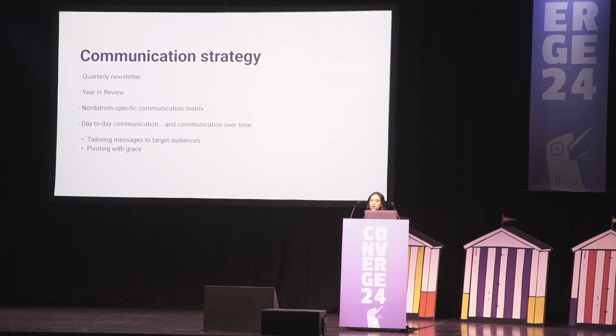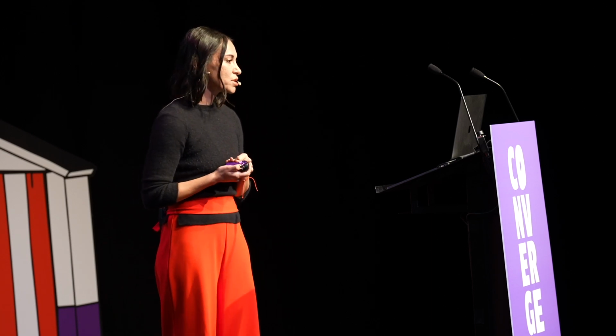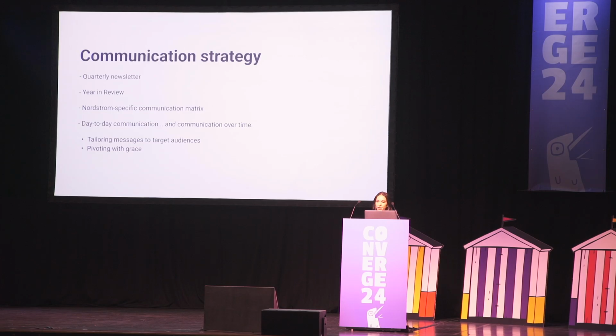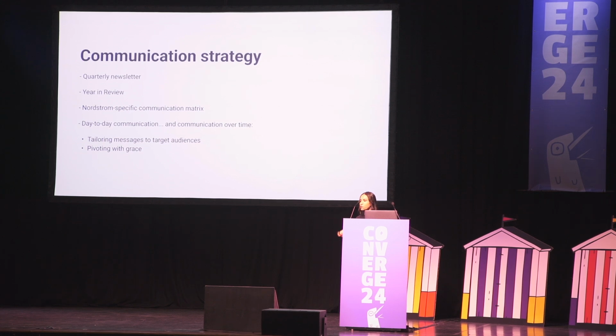As a team, we were having conversations about adoption and how we could get teams to want to use what we were building. As is often the case in large organizations, we had leadership support, but we were also coming up against competing priorities. So I started shifting my focus between my day-to-day tasks, component discovery, documentation, content strategy, and these higher level initiatives. A quarterly newsletter and communication matrix. And thinking about our day-to-day communication and how we communicate over time.